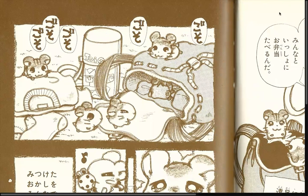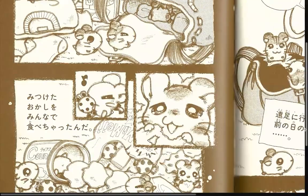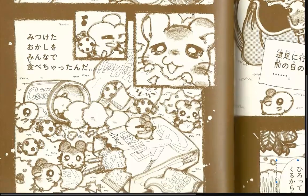However, all these hamsters, that's just a sound effect for sneaking around. And Archana, this one, onegaishimasu. Mitsuketa okashi o minna de tabechattan da. Dame da, sono koto.